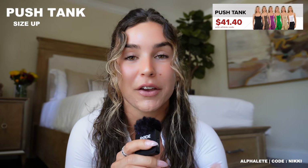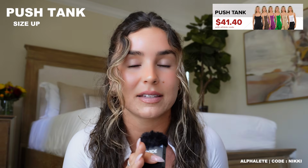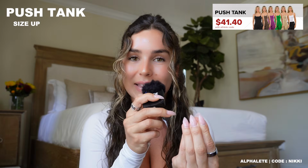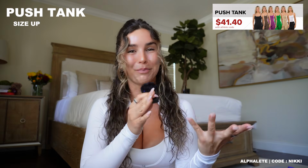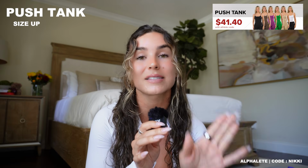Listen carefully when I tell you though that you need to size up. I'm a true size medium, and in the first drop I had gotten a size medium. I'm busting at the seams. It's a very tight, form fitting push tank, so the goal is to keep your waist nice and snatched, but give your boobs a place to just be on display, lack for a better term. But it is very, very tight, so I definitely recommend sizing up. I'm comfortably wearing a size large.